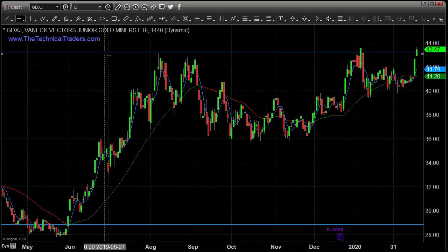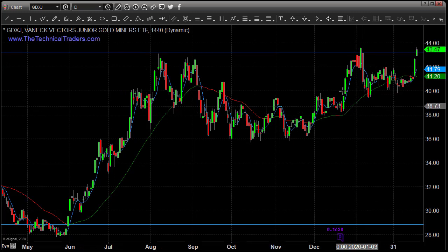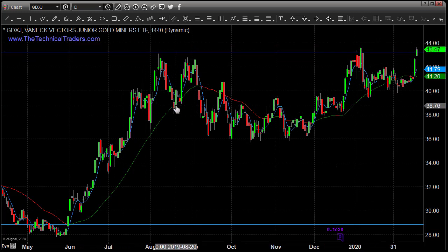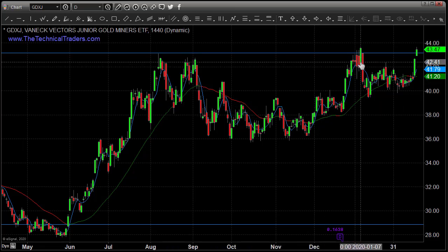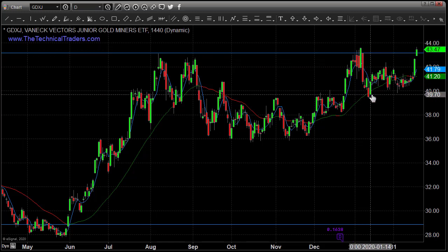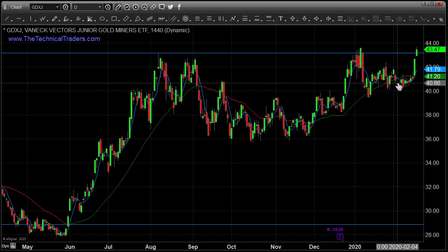If we just draw a horizontal line across here, you can see the market's never closed, it closed once above here. Each time it got close, we've seen a big sell-off. And the last time we saw it rally up here, it held for one day, and then we saw it get completely rejected. So this is a really critical point.